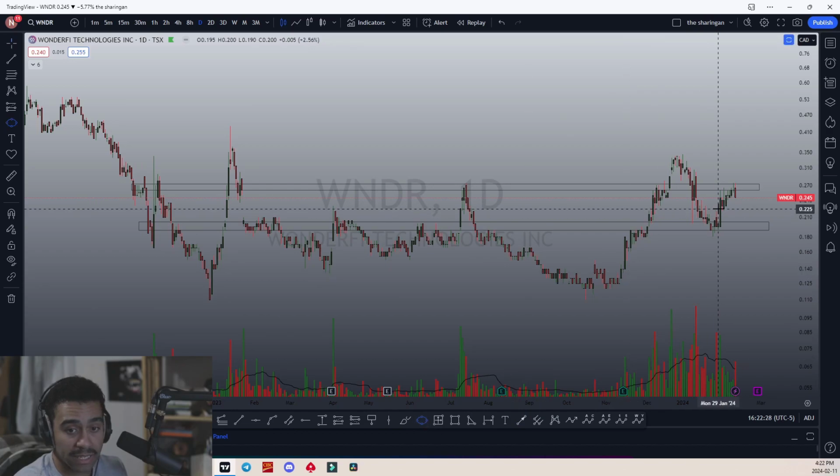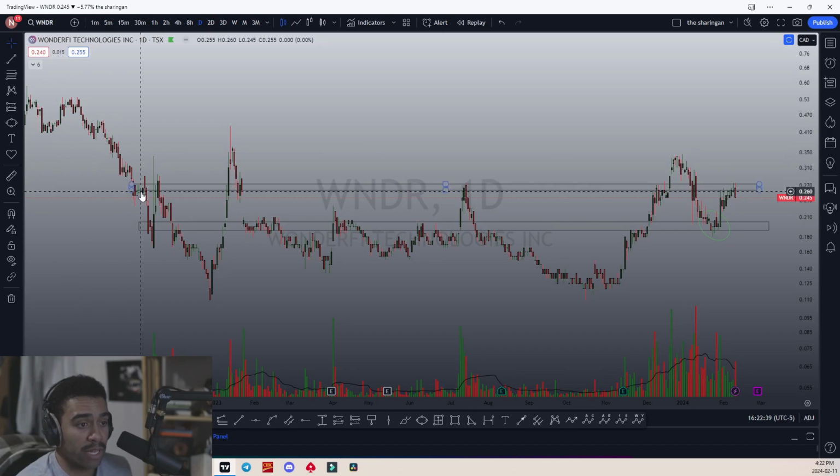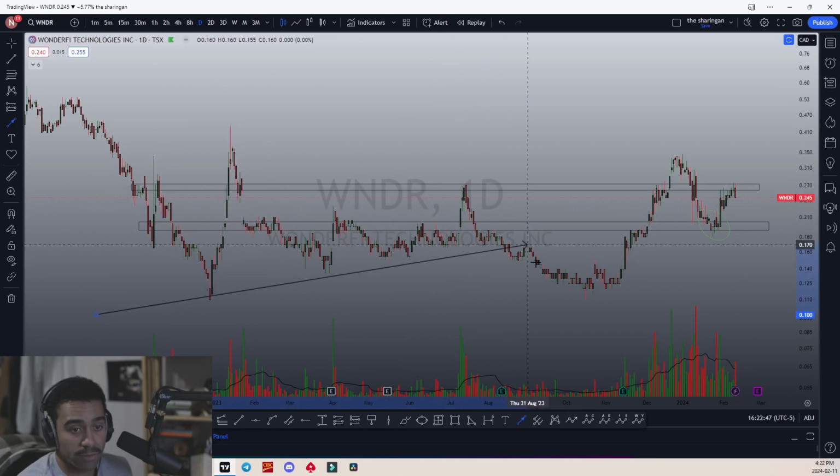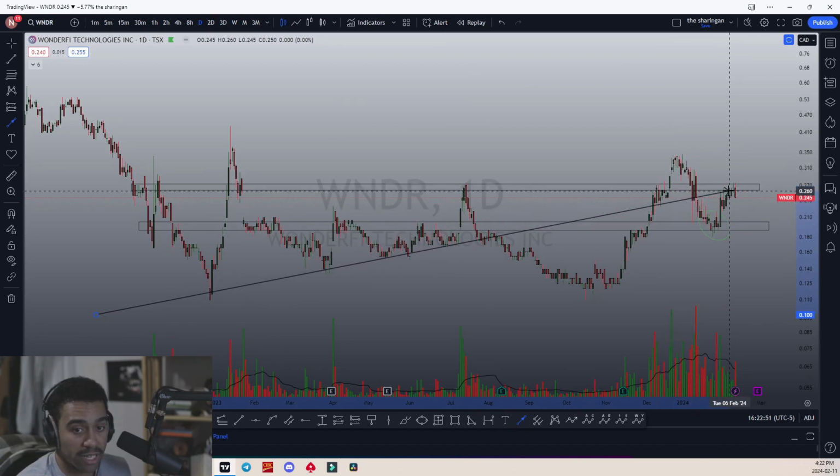Okay, so we're going to highlight that right here. This is major, right? This zone right here, when we spent a few days back in the middle of January, this is a major zone, okay? But if you also look into this zone, look how many times we've rejected this area. Quite a few times, major rejection. We just barely broke up over it, and now we're here again, right?